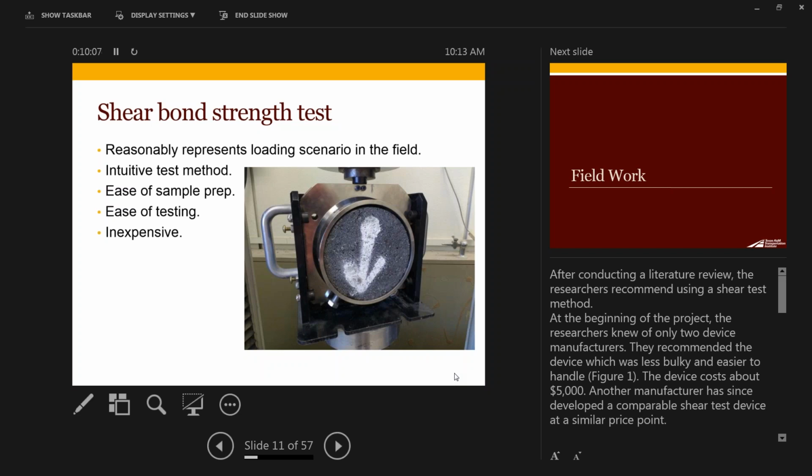Just to explain exactly what you're seeing here, you take a core, and you're looking at the surface of the core here, so it's actually going this direction, and so your bond is vertical, and this has two halves. This is a sliding half here, and behind it is a fixed half, so it's kind of like a guillotine, and you'll break the sample vertically like that.